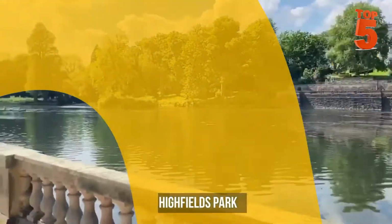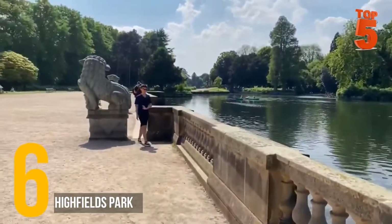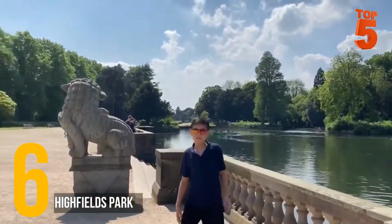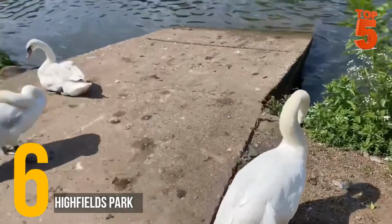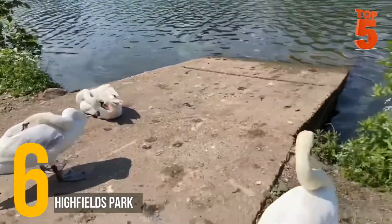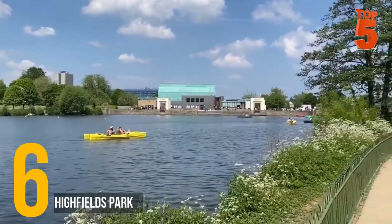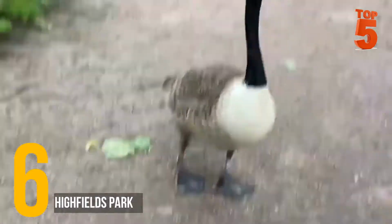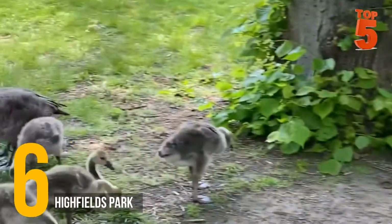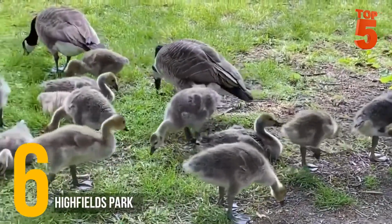Highfields Park. Part of the University of Nottingham, Highfields Park is a splendid 52-acre green space full of exotic plants and trees. Fun things to do here include boating, walking, picnicking, lawn bowls, croquet, and putting. Children can burn off steam in the play area, and the Lakeside Arts Centre stages special events. Another park worth visiting is the Arboretum, home to lovely gardens and some of the city's most popular festivals.